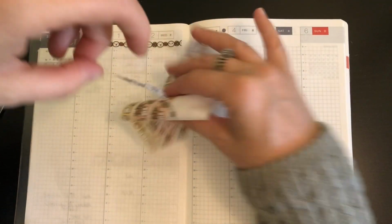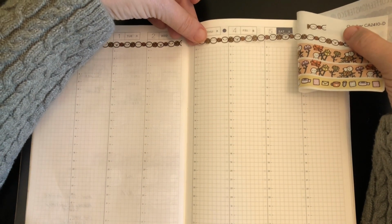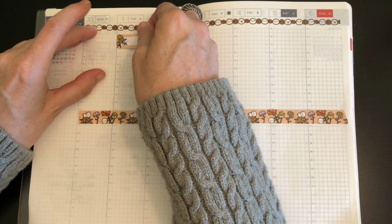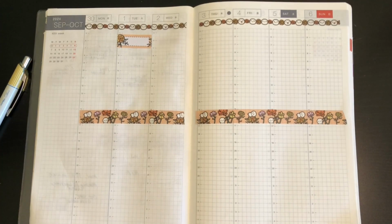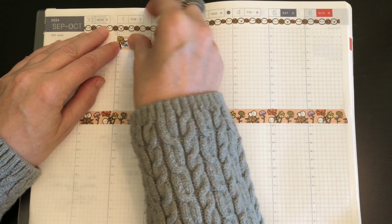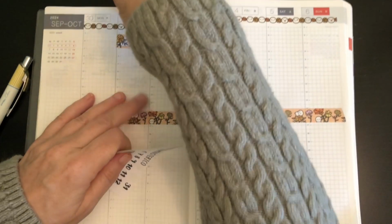It might be easier if I take the whole thing. Oh, well. Okay, here it is. I did put the other coordinating washi midway through. We're going to go with kind of my traditional setup, I guess. So I do always want to put a box to get started for the month, first day of the month. And then I think I'll just use numbers. So I'll put the numbers at the top.